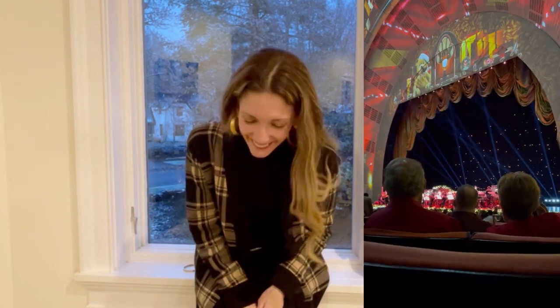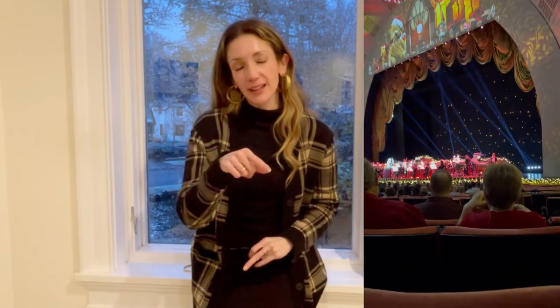Then 4 hours later, as we're at the Christmas Spectacular, I'll come back to that outfit later, my lips under my mask start, I can feel that they're getting bigger and bigger and bigger. And even inside my mouth, I could tell that they were starting to invade in between my teeth. And I'm like, shoot, what if I'm having a reaction?